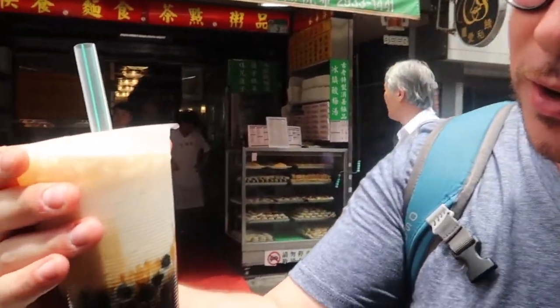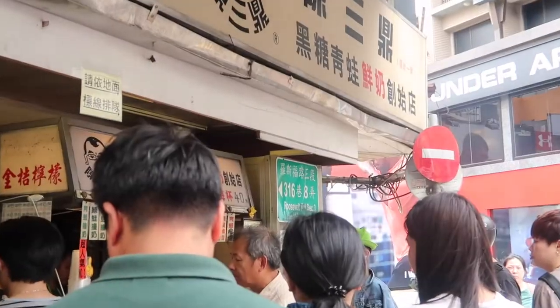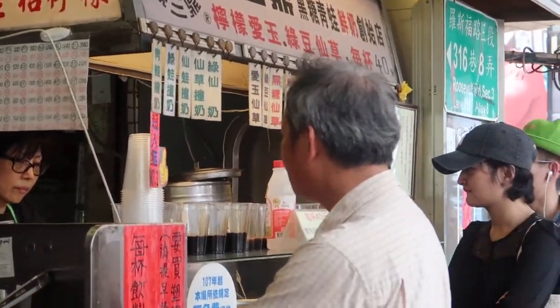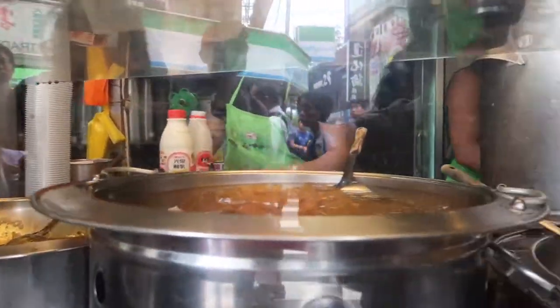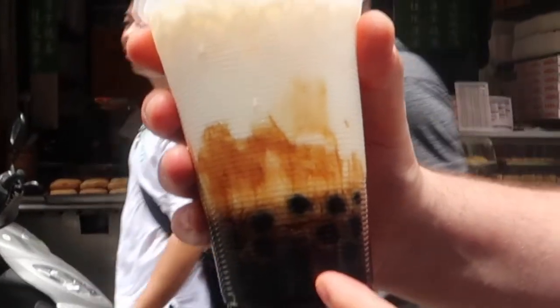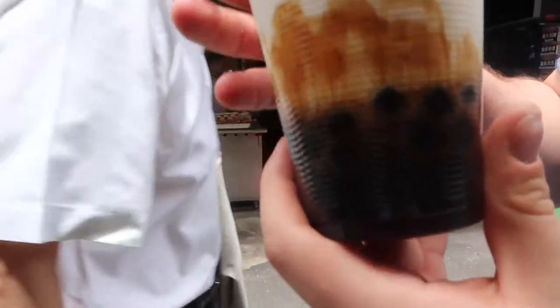The famous black sugar milk drink. Keyword drink, not tea. There is no tea in here. Very warm. It's probably because of the tapioca in here, freshly cooked. So see, it's a beautiful color. It's the brown from that black sugar liquid mixed with the milk. A little brown here. So now I'm gonna mix that up. There we go. Is that tapioca swirling? Now let's take a sip.